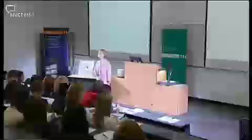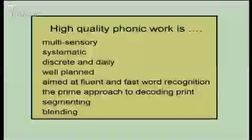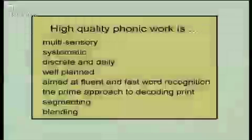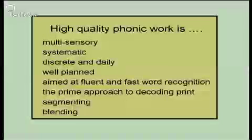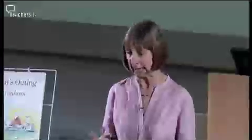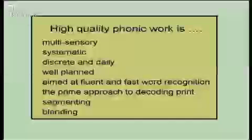Thank you very much. Okay, so when we're thinking about high-quality phonic teaching, we know it's multisensory. It is not worksheet-driven. It's discrete and it's daily. Needs to be regular in order that children acquire the skills that they need. Has to be well planned, as does all your teaching. The Rose Report says that phonics should be the prime approach to decoding unfamiliar words, because all your phonics teaching is aimed at fluent and fast word recognition, and it needs to be systematic.